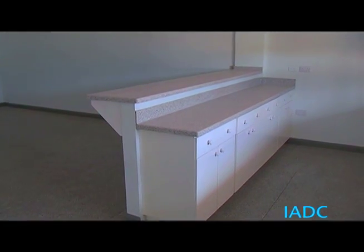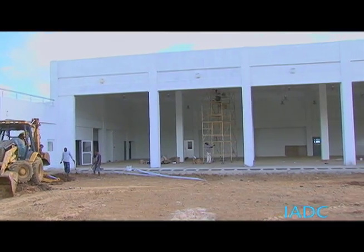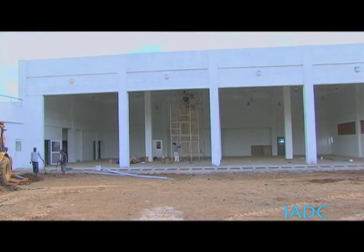This is the aircraft rescue and firefighting station. It was constructed in 2014 by the Barbadian firm Innotech. The station has four bays, three of which will accommodate fire tenders and the other for maintenance.